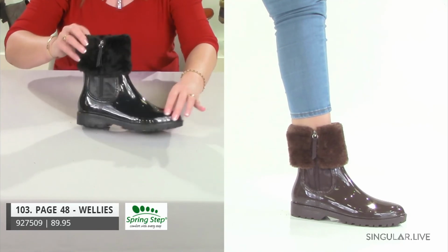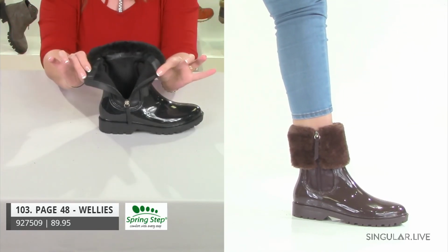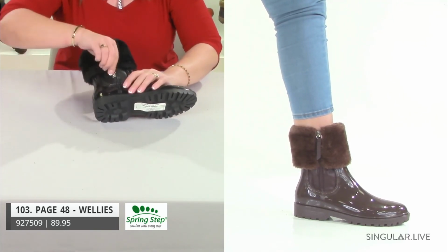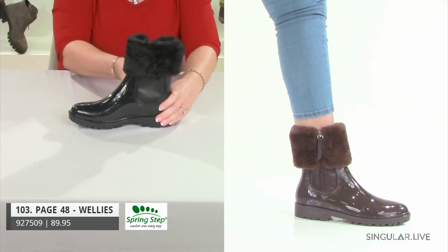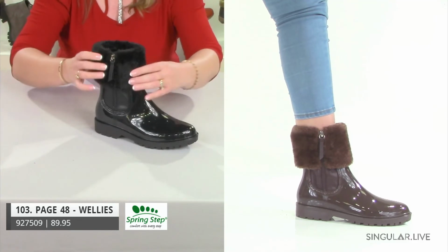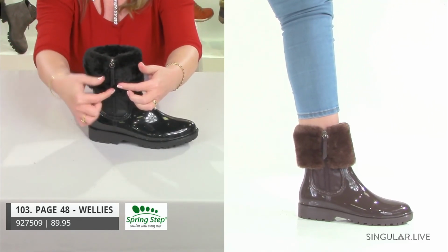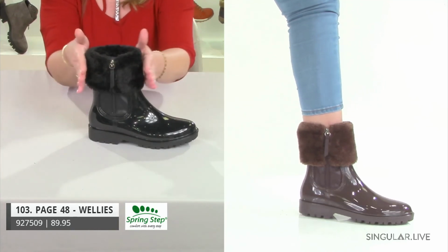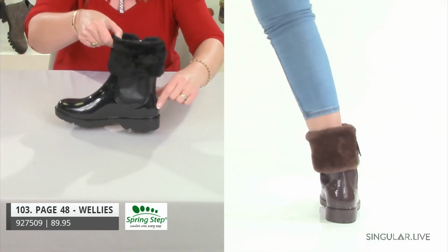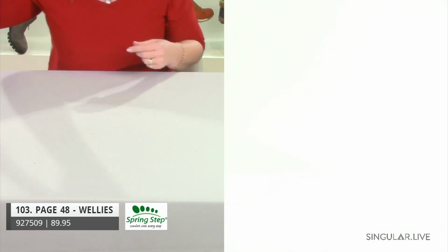And then here you can see when we do the zipper, and I do want to show you, it is a fully functioning zipper all the way throughout. And you know what? We do it so tastefully. I'm going to just zip it up in front of me. So tastefully that when you look at the fur collar, you can't even tell there's a zipper there, because we put this really nice tassel right on the pull tab just to give it that nice clean design element. And again, there's what it looks like in the back. Just a nice fashion element to this Rain Step collection.